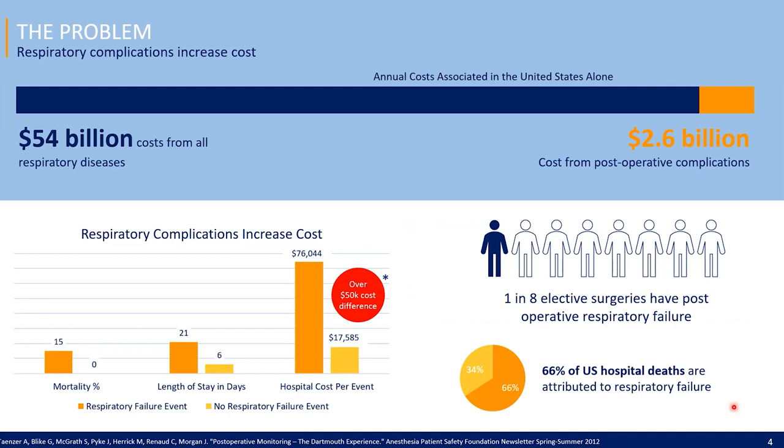Complications increase cost. We all know that. The US alone has a $54 billion healthcare cost due to respiratory complications annually. And when you look at all healthcare costs, these complications are the fifth leading reason for those expenses. $2.6 billion per year are added because 1 in 8 elective surgeries have post-surgical respiratory failure, leading to an increase in mortality in that group, adding more days to their hospital stay.